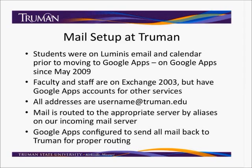And our mail is all routed to the appropriate server by aliases on our incoming mail server, on our MX server. We have a list of everybody in there, and it knows which server to send everyone's mail to. And because of that, our Google Apps is set up to send all mail back to Truman for proper routing.